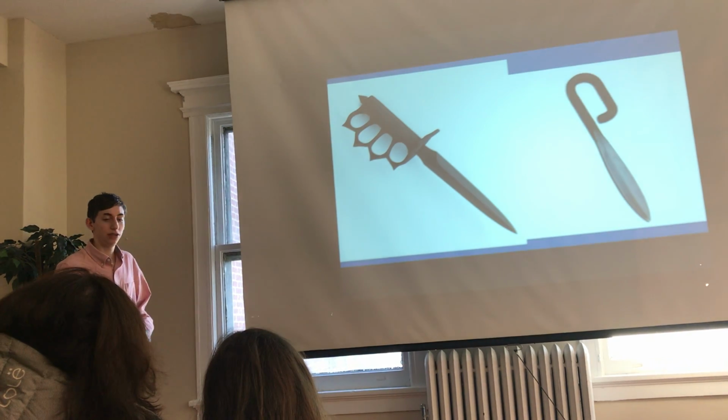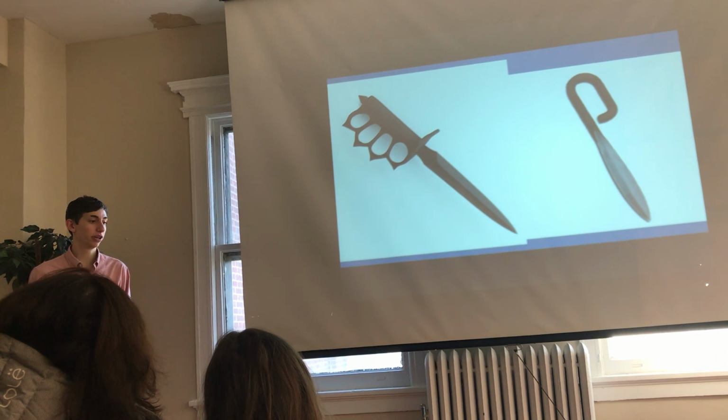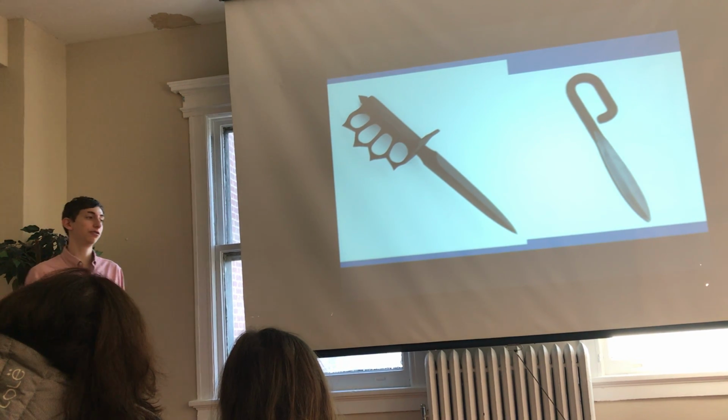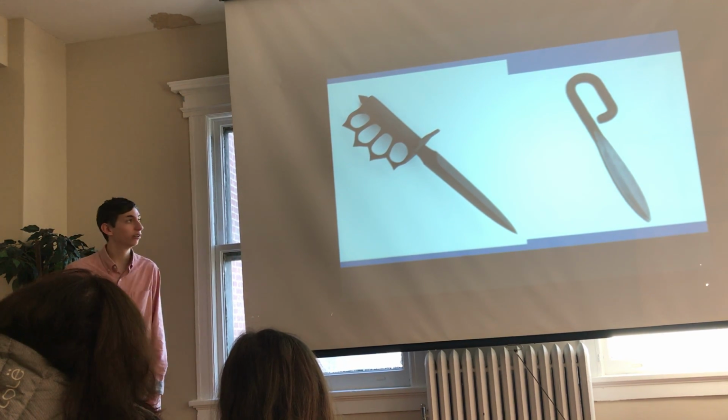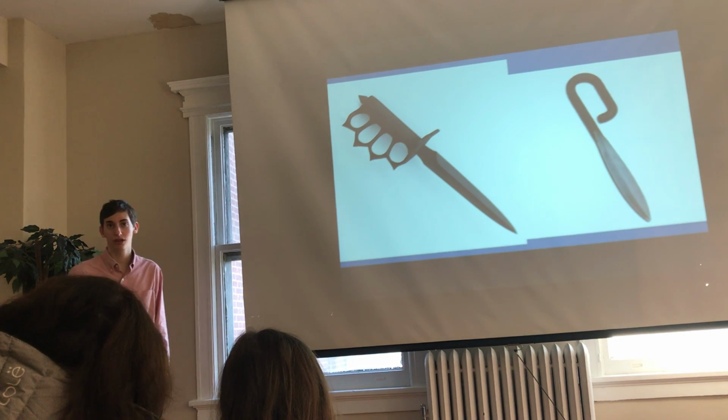But the thing was, knives weren't always standard issue. The British didn't actually issue knives to every single soldier. The Germans did. They issued knives to everyone, but the British didn't. So soldiers would often resort to making their own melee weapons for assaulting an enemy trench.